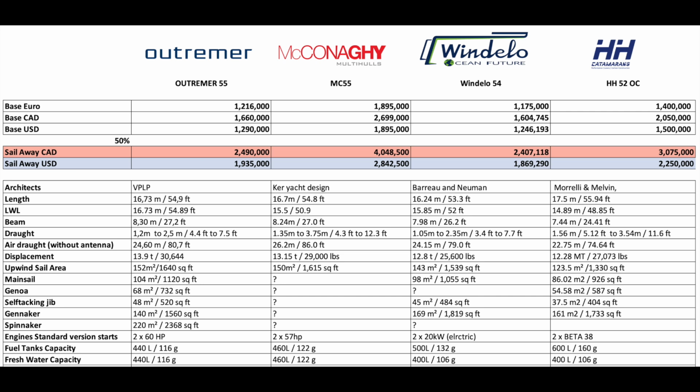As we now head down into the capacities, let's look at displacement here. So there's not a lot to choose from here. The lightest one of the bunch, without much of a surprise, is the HH52. You've got this 55-foot yacht, 56-foot yacht overall, coming in at just 12.28 tons, which is spectacular. The next one, which is a bit of a surprise, is the Windaloo at 12.8 ton. Then you've got the MC55 at 13.15 and the Outremer at 13.9. But I mean, six of one, half a dozen of the other when you're looking at boats this size.